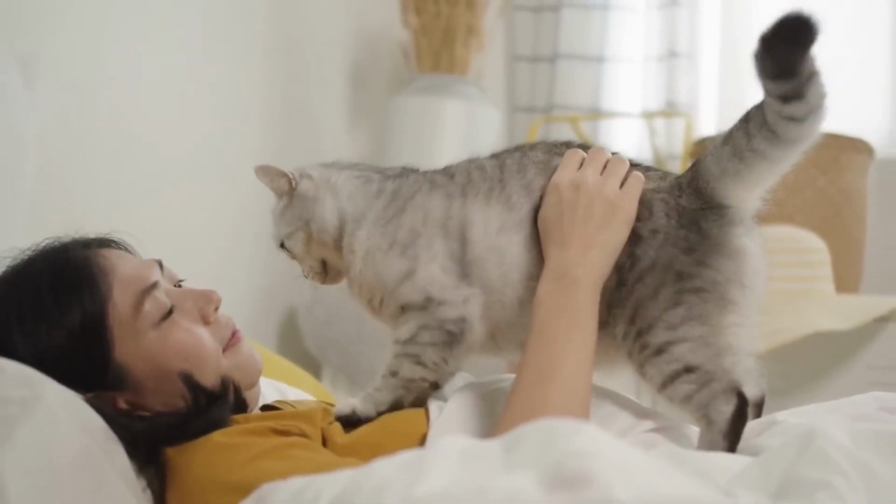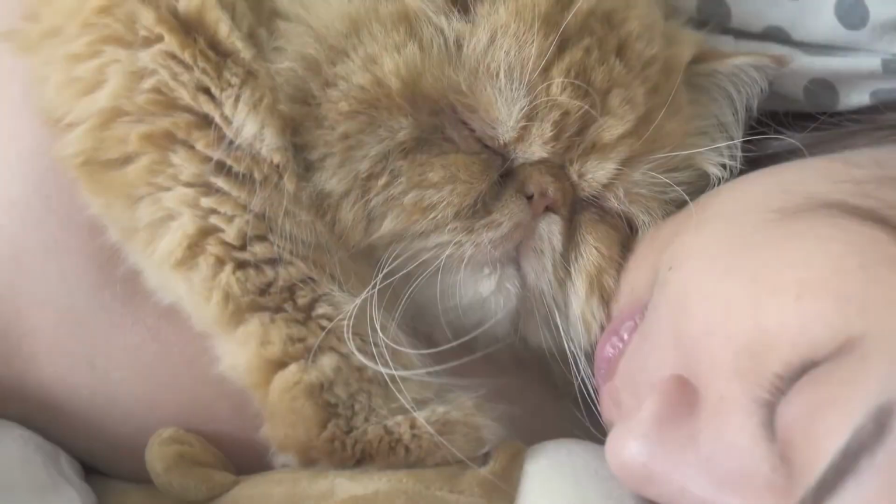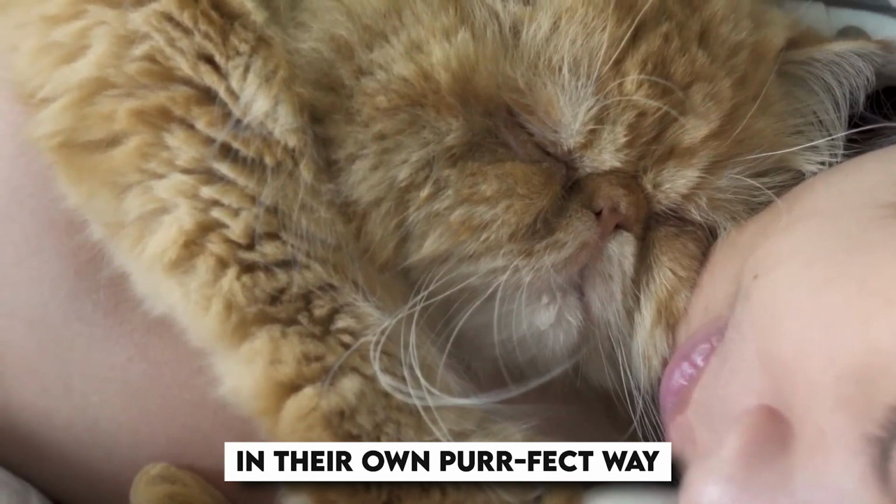Next time your feline friend picks a spot to snooze, remember, it's not just about finding a comfy spot, it's about being close to you in their own perfect way.